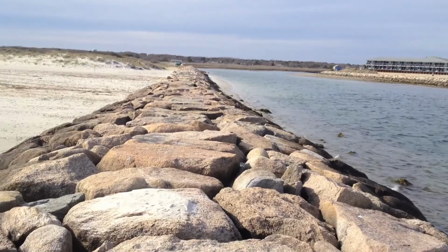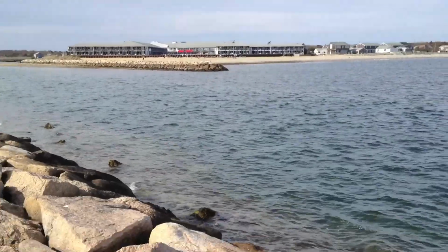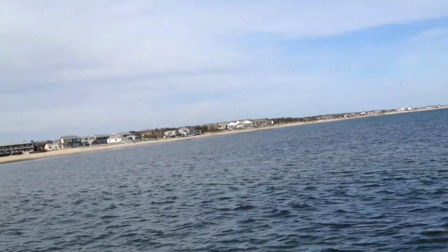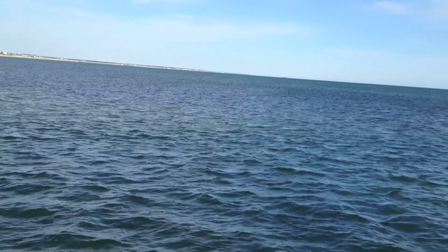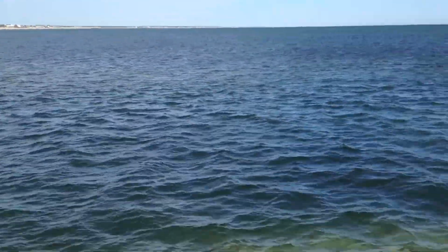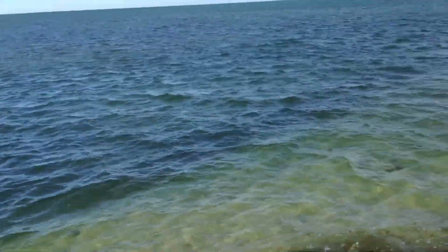I'm really at the end of the jetty now and I can walk all the way down there. My grandma's somewhere over there. Hotel and another jetty, and you can pretty much see all the way up. Pretty sure that's the P-town facing side. Actually, not the P-town facing side. That's the little stick you see out there. That's the town of Chatham. Yeah, it's the town of Chatham. So then, if you look over there.